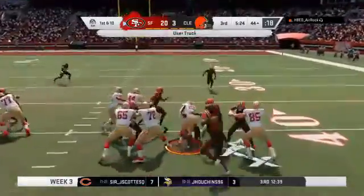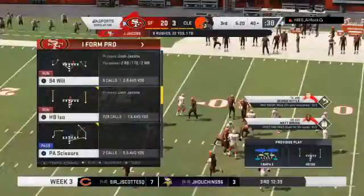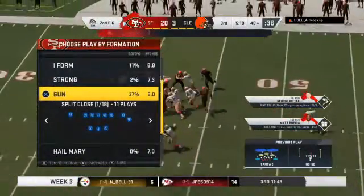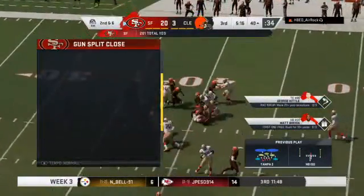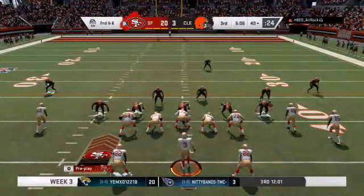Here's Jacobs on 1st and 10. And he takes it down to the 40 with a pickup of 4. 3rd quarter and you've got the lead. You're not ready to go into that 4-minute offense to close the game out, but a running game can really benefit your team right now.